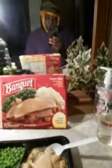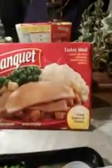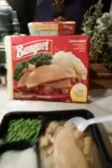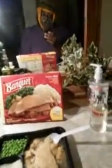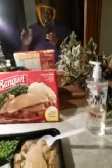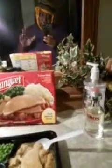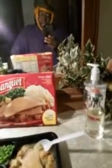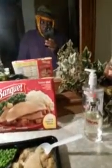This time it's a taste test on a Banquet turkey meal. Turkey with gravy and dressing, mashed potatoes and peas. I never had this before. Reason why, I've never really been a big fan of turkey unless you put it on the grill and cook it with charcoal. You know, I like that charbroil taste. Other than that, I've never been a big fan of turkey.